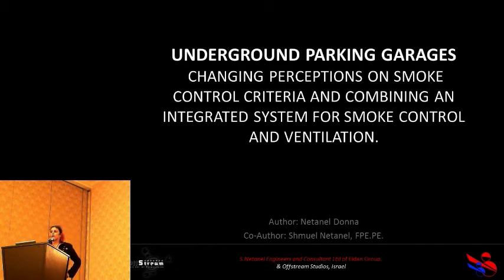I'll be speaking today about underground parking garages, changing perception on smoke control criteria, and combining an integrated smoke system and ventilation system for that matter.